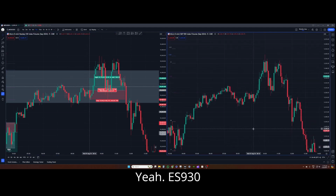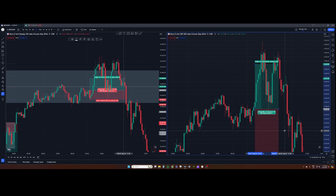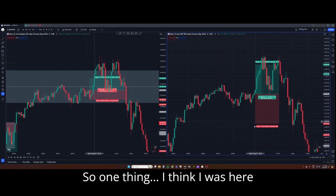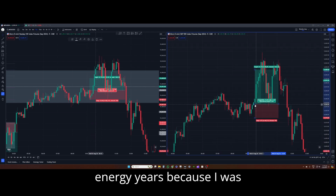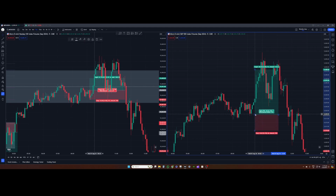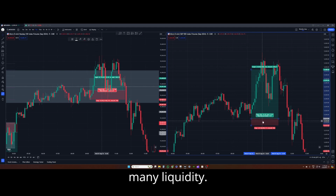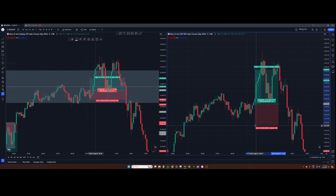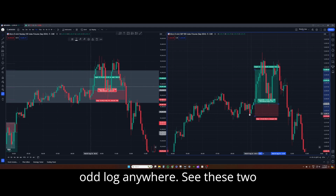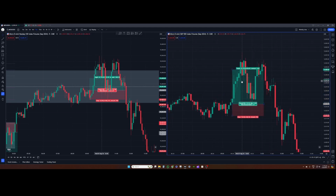Where's the one ES 9:30, hit the order block. So one thing, I think I was here before, but I wasn't very willing to take an entry because I was expecting these lows to be taken. Because there were so many lows here, too much liquidity. But it didn't, so it just hit this order block and it went. See these two equal lows, another equal lows. I wouldn't place my stop like that.